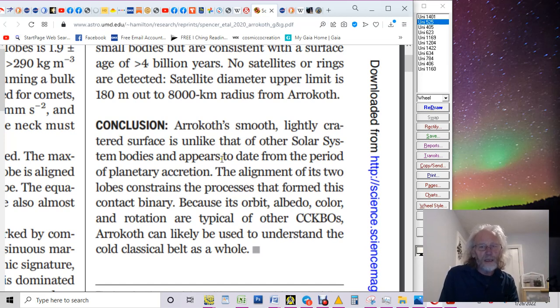The alignment of its two lobes constrains the process that formed this contact binary. Because its orbit, albedo, color and rotation are typical for other Kuiper Belt objects, ARROKOTH can likely be used to understand the cold classical belt as a whole. So it is an archetype of its own.